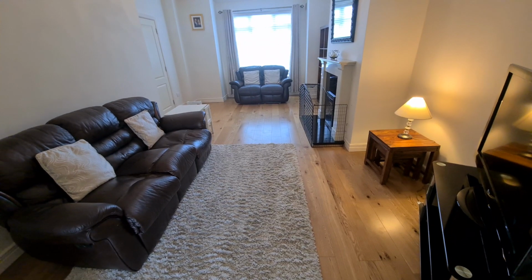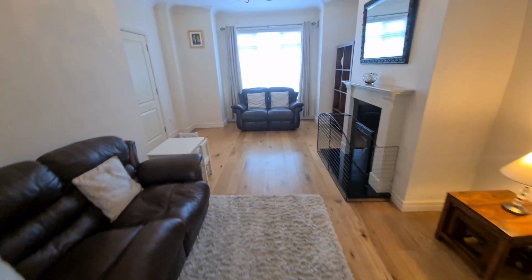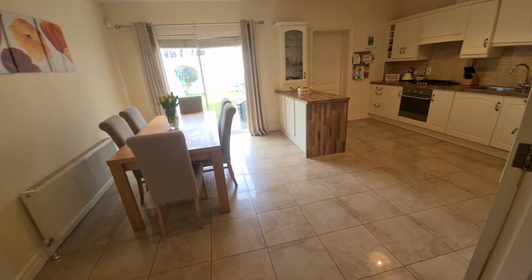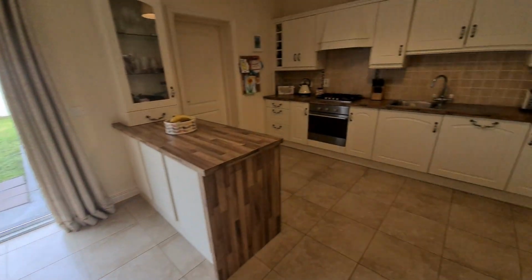This massive main reception, it's not often you see a reception of this size in a 3-bedroom semi-detached home, and it really is a stunner, and overall a really nice flow and a really great family space to be enjoyed, and of course further connecting to the rear via your door.